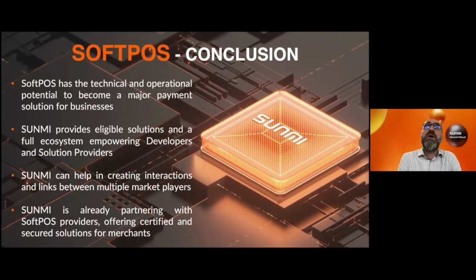So bear in mind that if you are interested in this convergence between the business application and the payment, SUNMI provides everything you would need to make this implementation. We are also able to create interactions. We have SoftPOS partners, we have distributors, we have solution providers. So we can create this connection, work together, create projects to bring SoftPOS to the market. And as I said, we have partners. So get to us, and we will see based on the geography, based on your needs, based on what type of solution you want. I'm sure that we will find the right partner for your project.